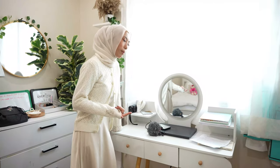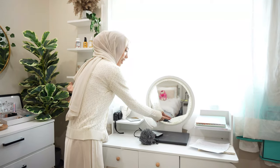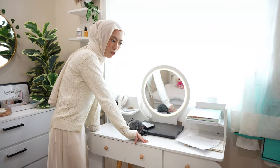Not really, I don't really do my makeup right here. It's just kind of my sliding desk. So the lamp. Yeah, there's light. I didn't really use it. Quite smaller than I thought. I thought it was bigger, but it's so small.